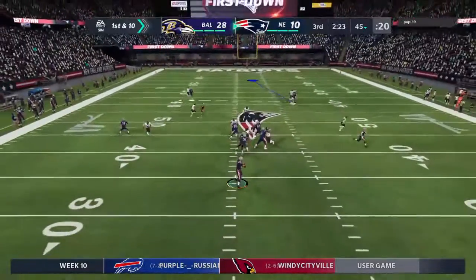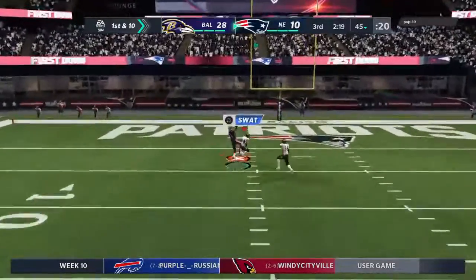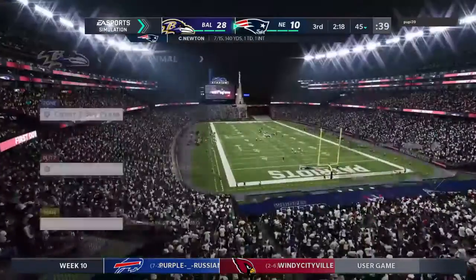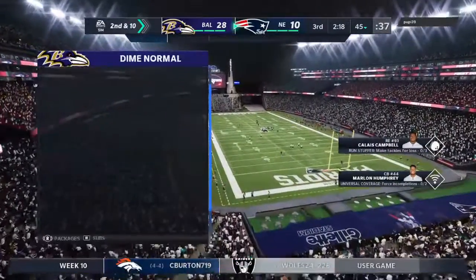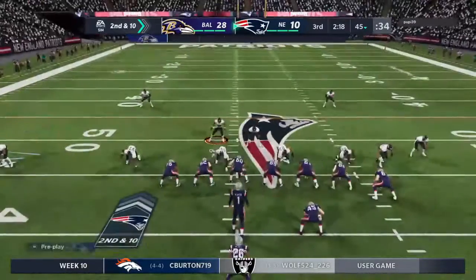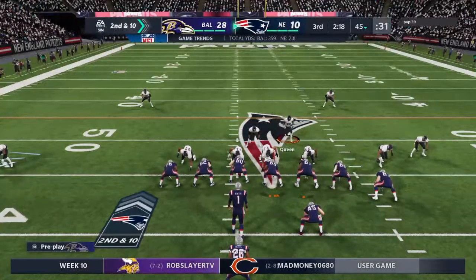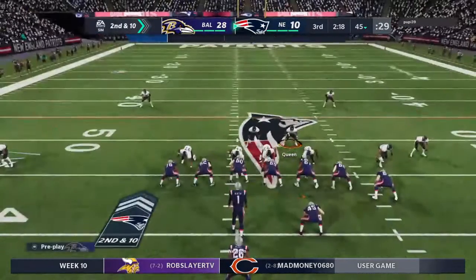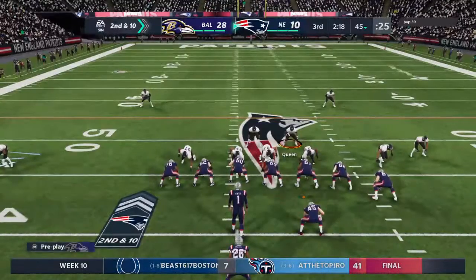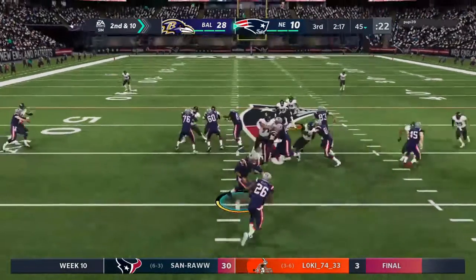Here's Newton. Looking for Harry. He airs it out deep. And this will be incomplete. Physical play on the football there, and it's second down. Well, coming into this one, we expected that this offense would have trouble with this defense, and that's exactly the way that this game has gone. Pressure in his face. Coverage downfield has been tight. That led to another incompletion. This defense, they're exactly who we thought they were coming into this one.